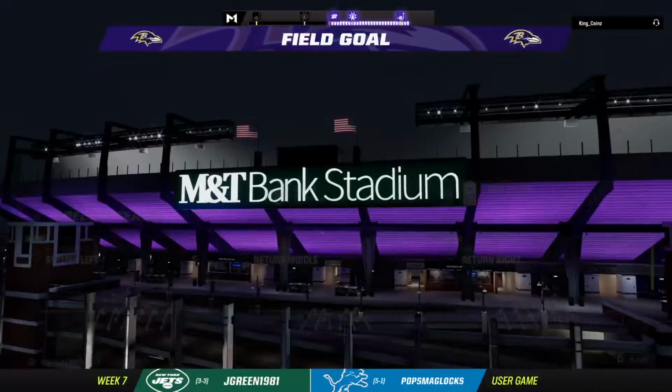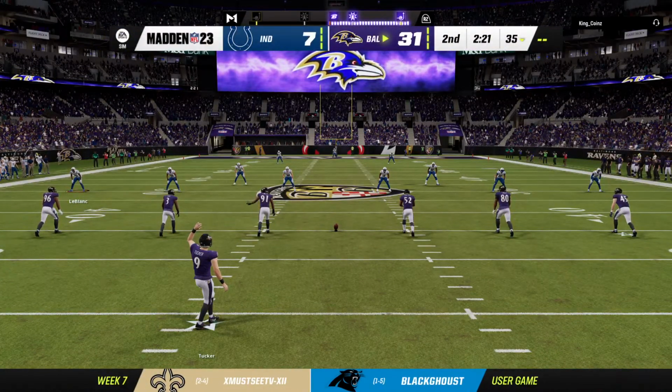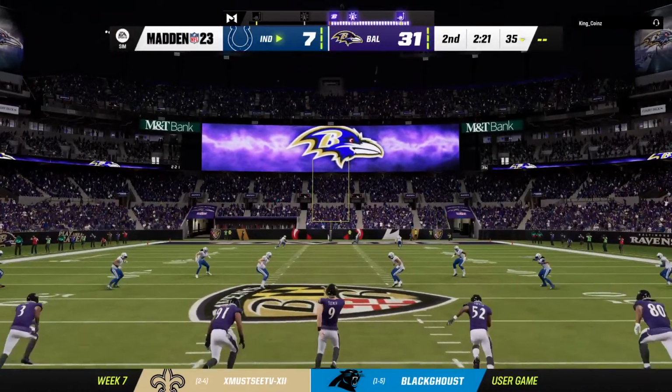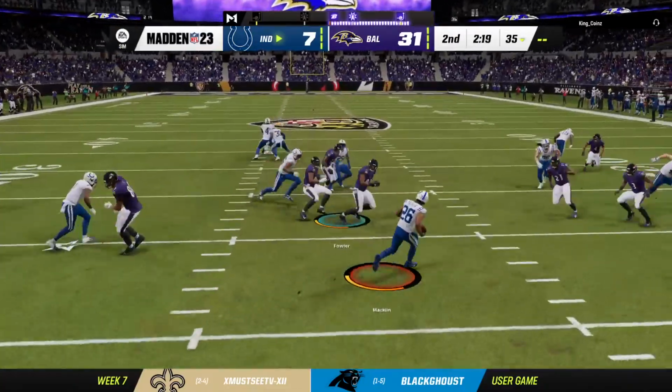Tucker's kick is good. So after 4 touchdowns in the game for this offense, this time they're forced into taking the 3. But you did mention 4 touchdowns, right? So 4 out of 5, not too bad. I think that's a pretty good record for them. And we'll see a return here from the end zone.